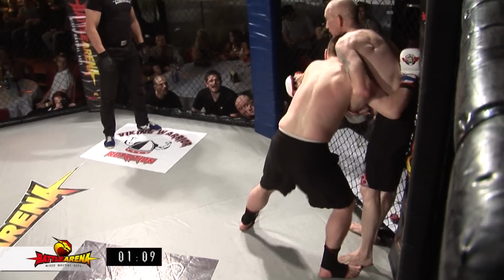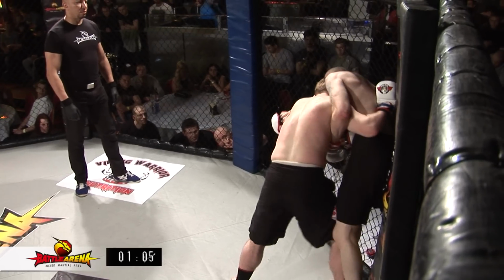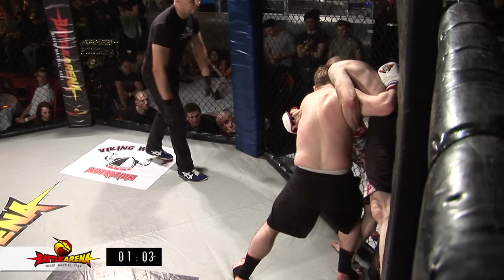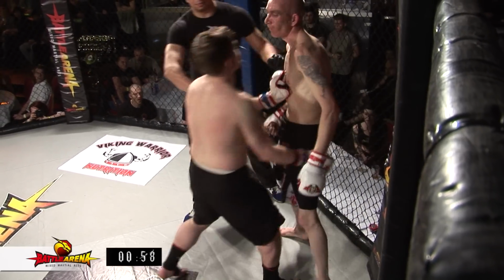Maybe he is. I think he's trying to break. Yeah, it looks like he's trying to separate, but Craig looks like he's got a pretty tight hold of his wrist with Craig's left arm. Yeah, he's using that overhook to keep him well stuck in. And a good break from Lee Hasdell there.